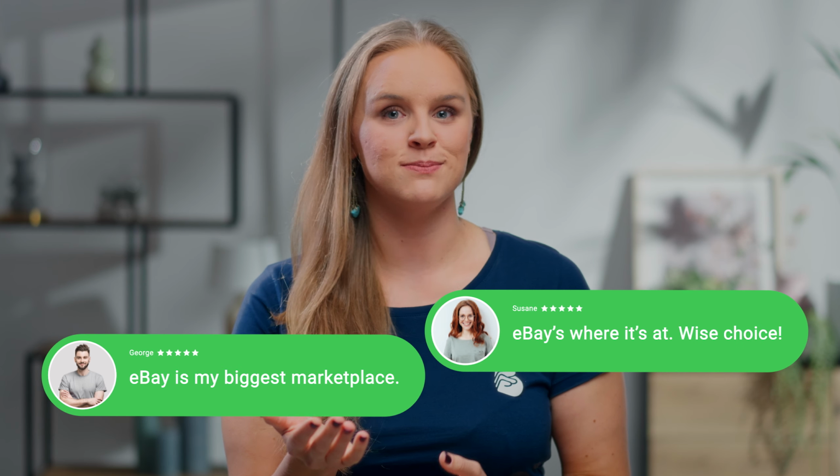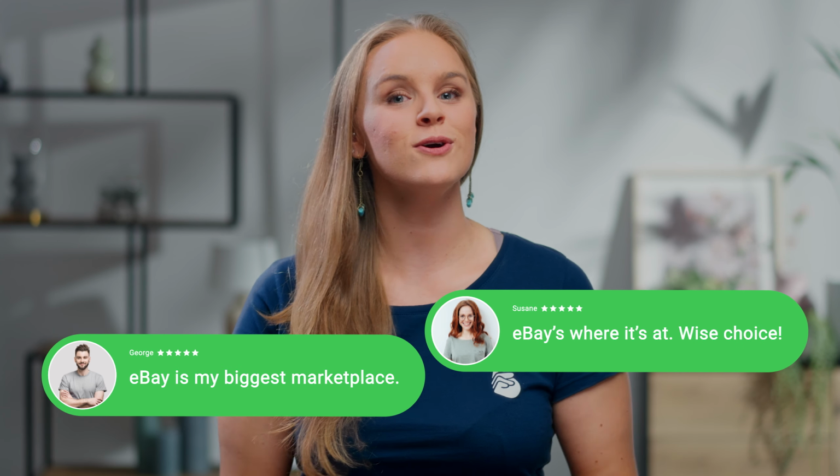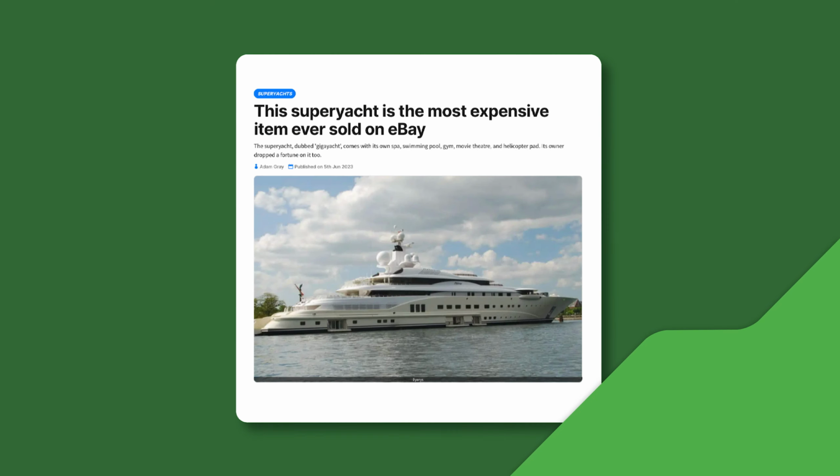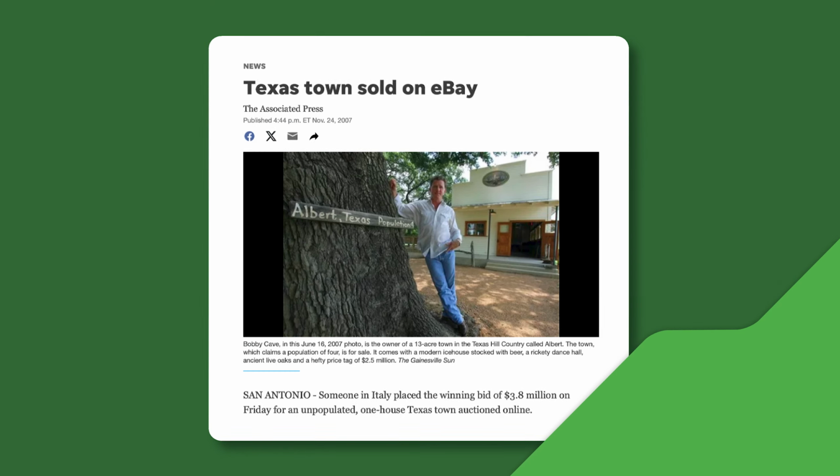In the POD sphere, eBay offers huge potential as a marketplace, meaning there's more room for your business to grow. And to say eBay has a diverse audience and potential for unusual niche markets would be a severe understatement. Just look at the sales of the Giga Yacht and literally an entire town. And while POD yachts and towns aren't available in our catalog yet, there's clearly a buyer for everything here.